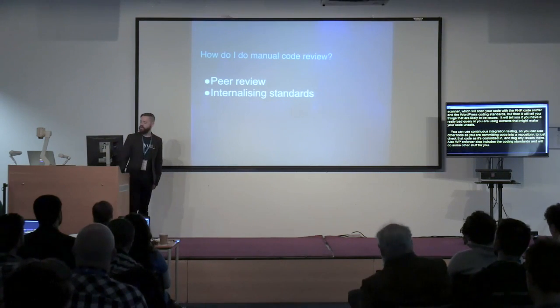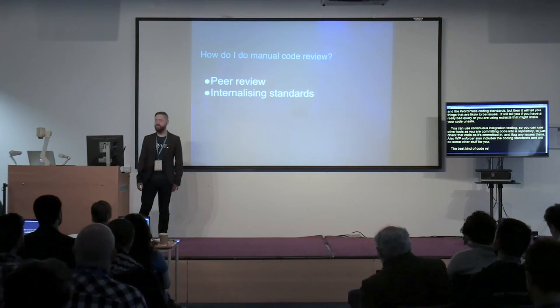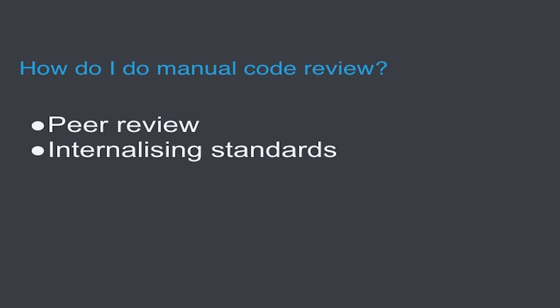The best kind of code review, in my opinion anyway, is manual code review. So actually getting somebody else to look at your code, getting somebody to read your code. On VIP, this is what we do. Every single bit of code that comes into us, we review manually. So we've got something stupid like 10 million lines of PHP and 7 million lines of JavaScript that's all been reviewed by a human being, maybe even me.